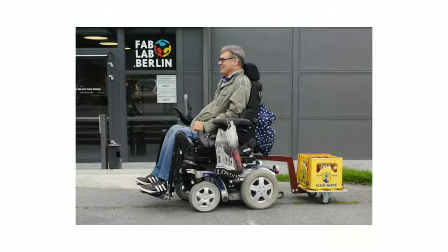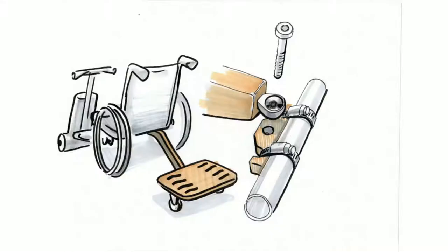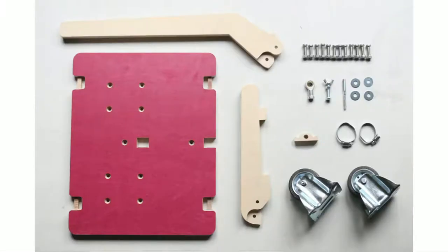So I want to show you 2 projects. One is the open trailer, which is a trailer for electric wheelchairs that you can build on your own. It's made out of simple plywood, and we created an instruction that you can easily find on the web on the Instructables page. It is made of very simple, easy-at-hand parts that you can partly buy at the Bauhaus, and that you can mill with a milling machine. And then you have a beautiful trailer that you can fix onto your wheelchair.